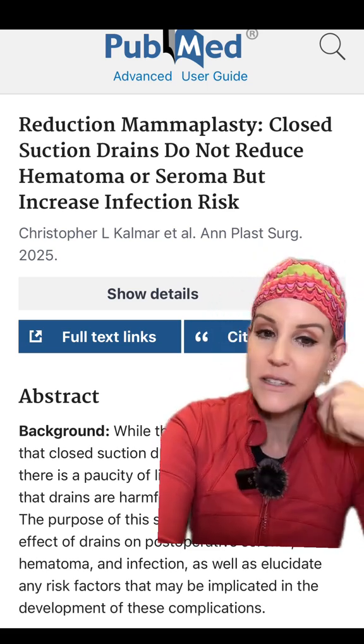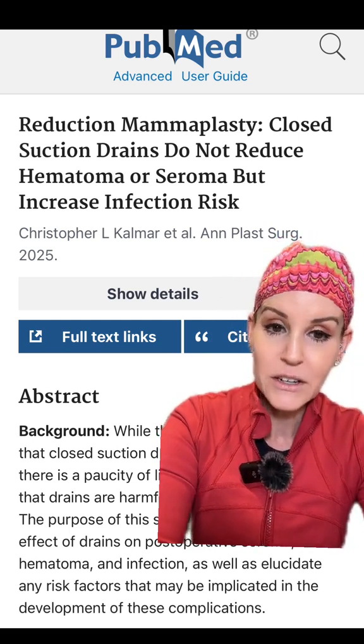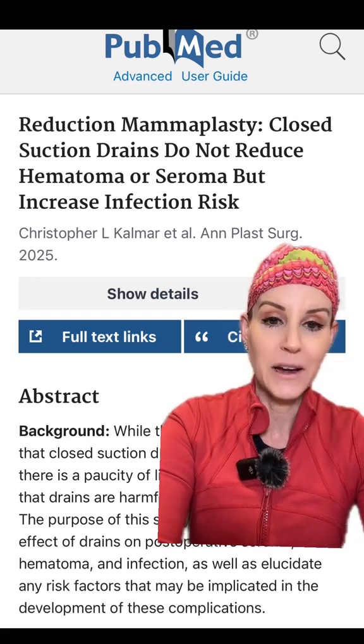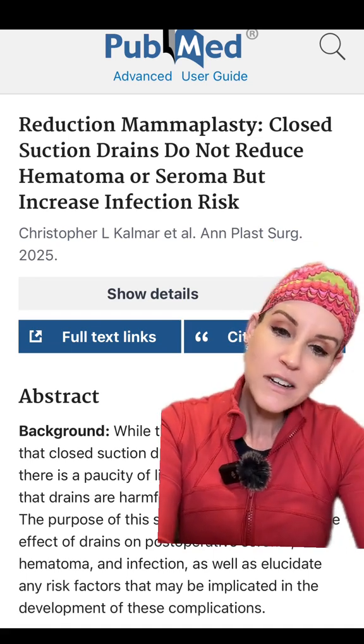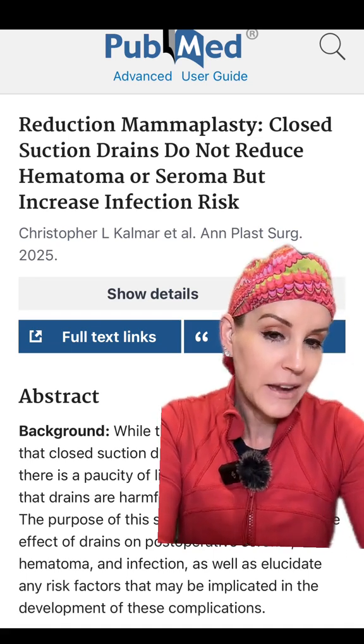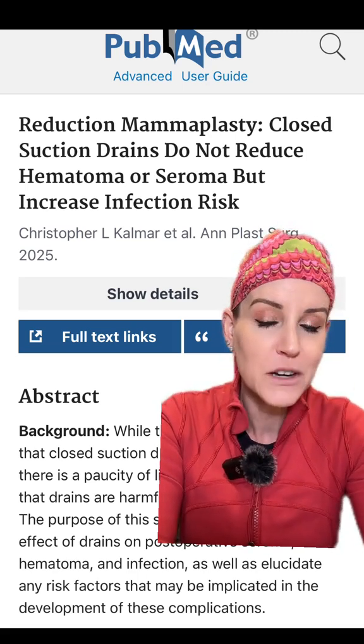Now, the other two reasons people think drains are helpful is because there is a belief that they minimize infection, because as draining the fluid out, it's not a place where infection can live. And then also, there's a lot of surgeons that think their patients have less pain because they believe that the fluid accumulating is a source of pain for patients.